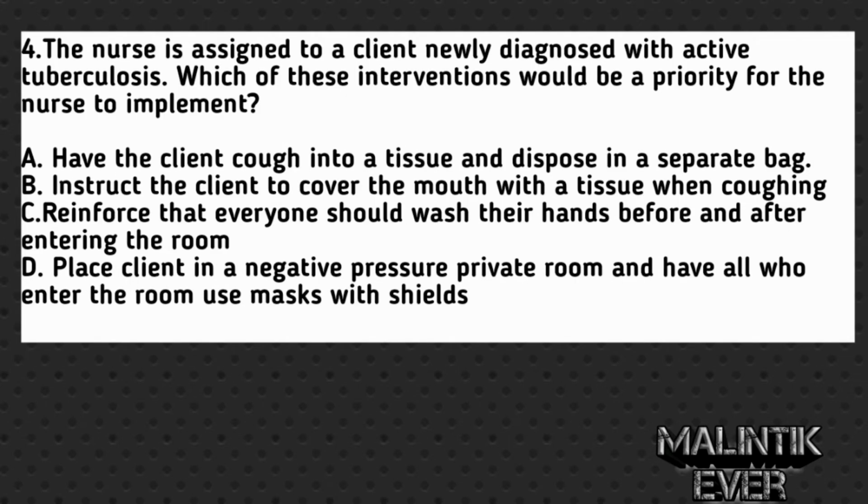Question 4. The nurse is assigned to a client newly diagnosed with active tuberculosis. Which of these interventions would be a priority for the nurse to implement? A. Have the client cough into a tissue and dispose in a separate bag. B. Instruct the client to cover the mouth with a tissue when coughing. C. Reinforce that everyone should wash their hands before and after entering the room. D. Place client in a negative pressure private room and have all who enter the room use masks with shields.